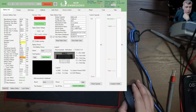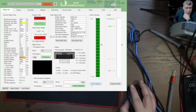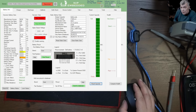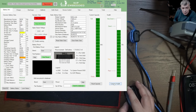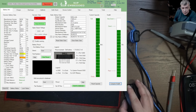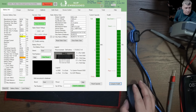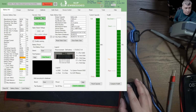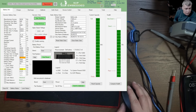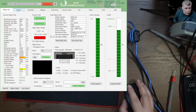The battery has 2 cells. Read the capacity. So you see the battery is like new, 96% of the capacity. This is the current capacity and the health of the battery. Okay. The chip, it's a BQ chip. Let's try and charge this battery, see if it's charging.